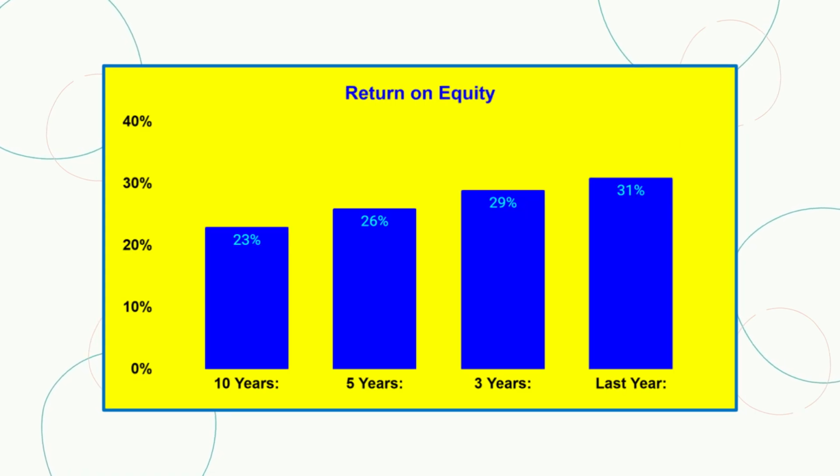Now let's examine CDSL's return on equity, ROE, which showcases a strong and consistent upward trend over the years. Over the 10-year period, CDSL achieved an ROE of 23%, a solid figure indicating sustained profitability. In the 5-year period, the ROE rose to 26%, reflecting steady improvement.